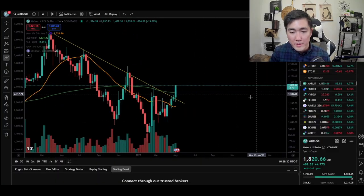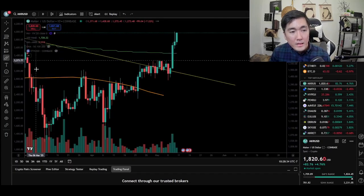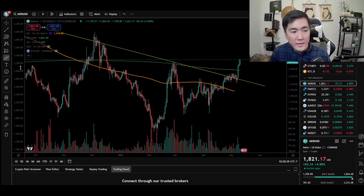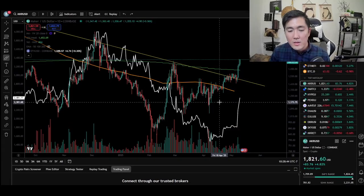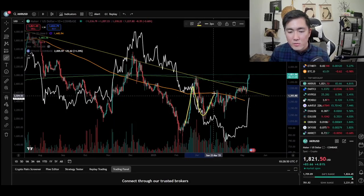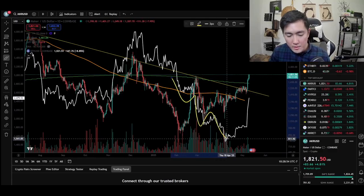So this is a chart of Maker. I'm not a huge TA guy, but it looks pretty good. But if you take the Maker chart and overlay the price of Ethereum, of course Ethereum has pumped a lot recently, which is obviously good for things like Maker. But you notice that after the whole tariff stuff, Maker was holding up fairly well, whereas Ethereum was collapsing.